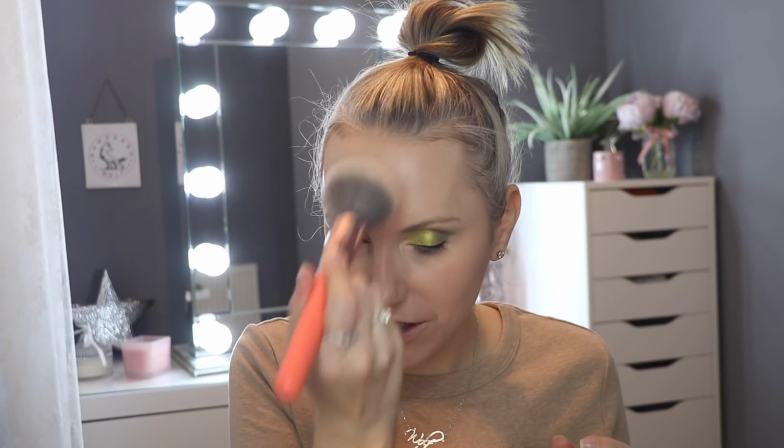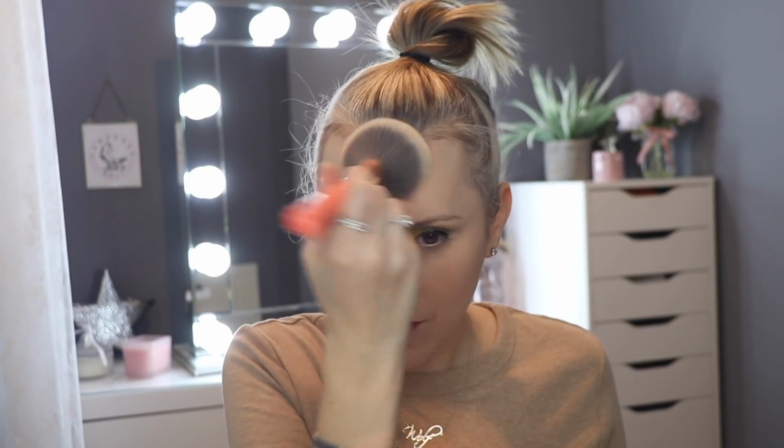That's nice. I like it. I'm going to add a little bit more to the rest of my face. The shade that I've gone for in the Halo Glow setting powder is the shade Light, which is the palest one that they do. With my powder brush, I'm just going to dust that over my face.